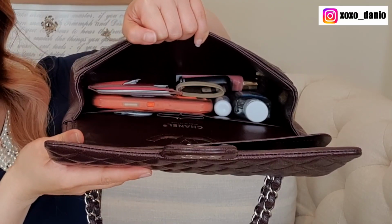Classic flap is a double flap, which usually limits what you can fit inside the bag. I have an organizer inside as well, but I'm going to take that out. And the classic flap will clearly fit. I shouldn't say clearly. Let me test it out first, because I've been proven wrong before. So my phone, my card case, hand sanitizer, lippy number 1, lippy number 2, my car keys. These are all the items that could fit in.